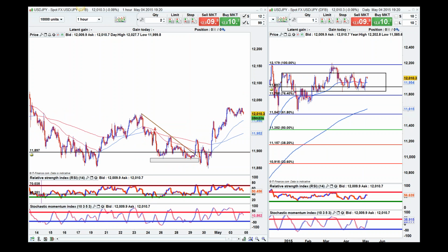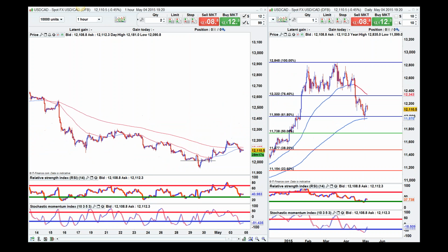So with that, let's keep to the dollar and then look at the US dollar CAD. Took a couple of slices of this last week. So seeing some weakness at the moment. Weakness in this one could potentially be good for my Dow trade.